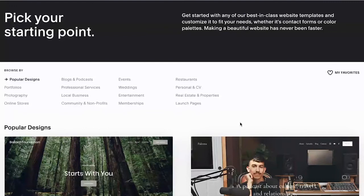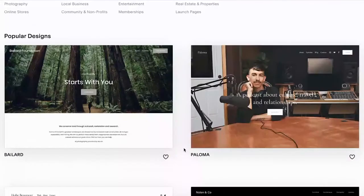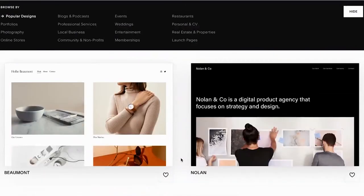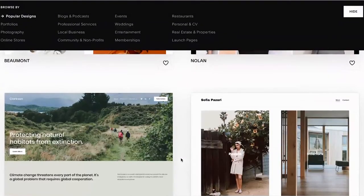We're going to just go ahead and browse by popular designs first. And you can see these, as much as they are frameworks, they're really highly designed, and you can have a look and see what one would work for you. I would recommend taking some time over this, because once your template is set, it's very difficult to change. So be considerate, take some time, and think about what your website wants to do.